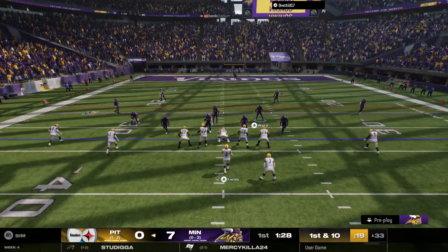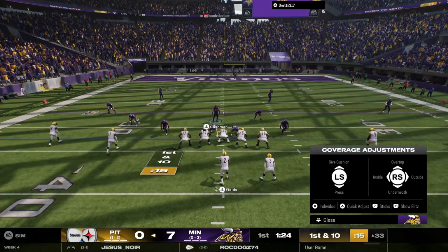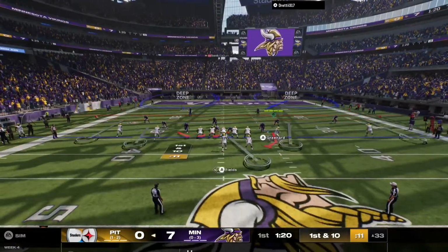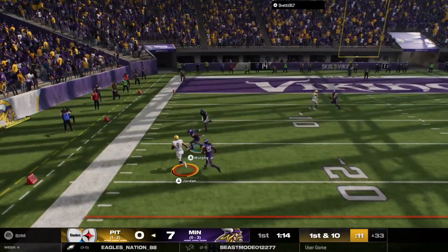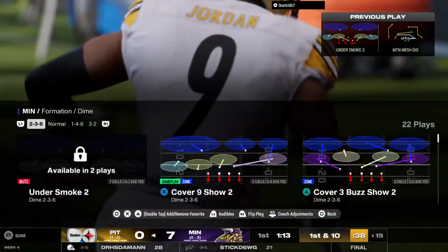Ball at the 33 for first down. They bring their tight end left. On first and 10, it's Fields. Complete over the middle. That one goes for 17 yards and moves the chains.